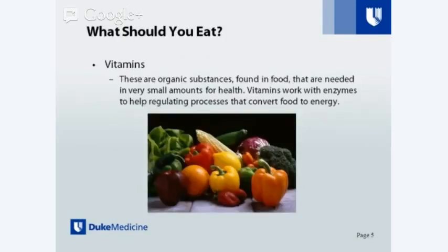Now, what should we eat? Let's talk about vitamins. Vitamins are organic substances found in food that are needed in very small amounts for health. Vitamins work with enzymes to help regulate processes that convert food to energy. There are a lot of vitamins that we all need to eat, and a lot of these are provided by fruits and vegetables that we find at the grocery store.